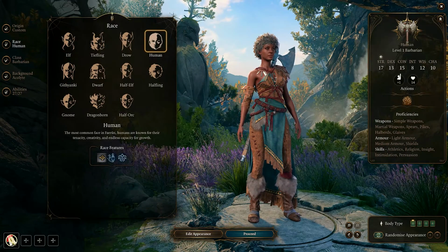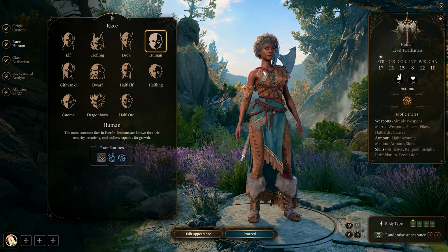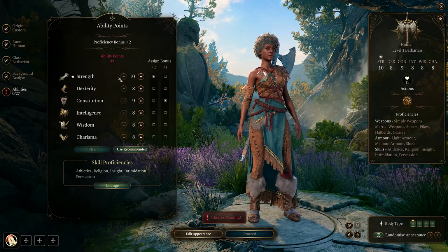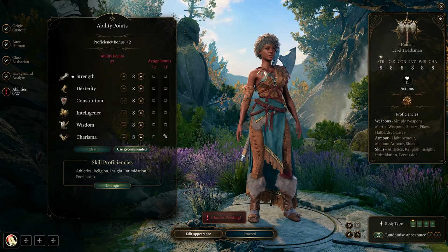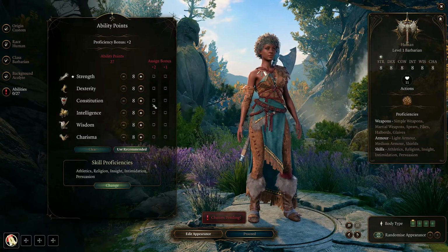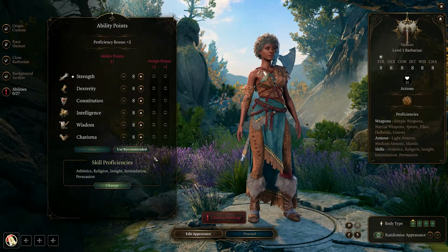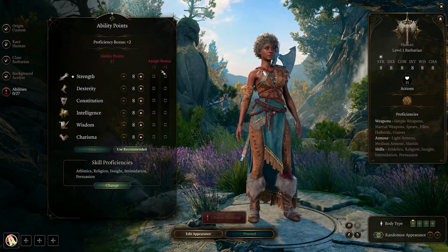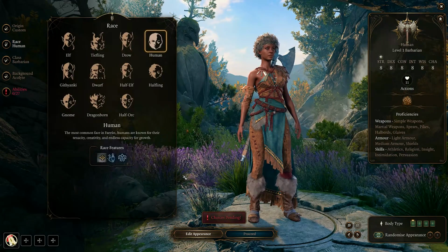Yes, it is. Because in BG3 or Baldur's Gate 3, you have the ability to assign your ability scores as you would like, right here. So if I clear everything, as you can see, everything's down to 8. I'll cover this in more detail in a video on ability scores, but for now, that's what you need to know. You can assign your ability points to these abilities, and you can assign these bonuses which each race gets. So +2 to any one of these, and +1 to any one of these. Now, let's get back to it.